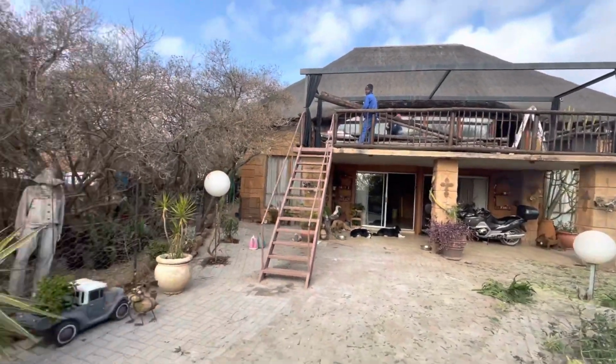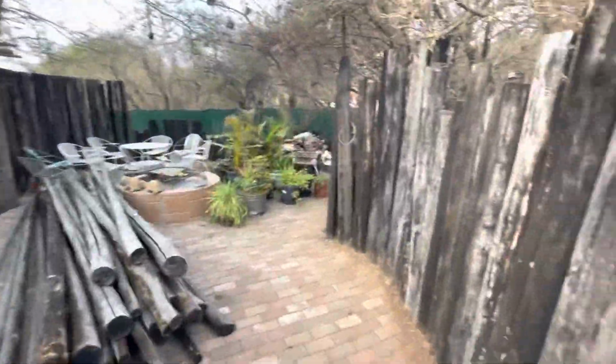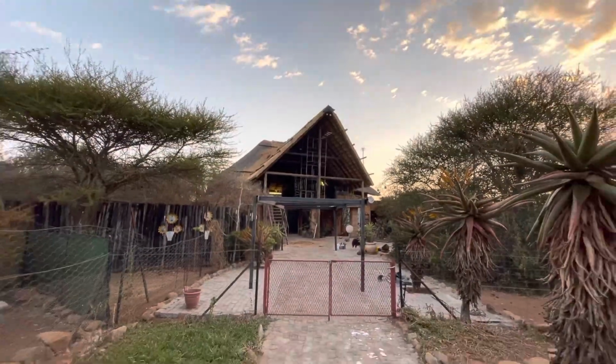Join us for the next few weeks as we will be changing the complete front look of this house from this look to that look.